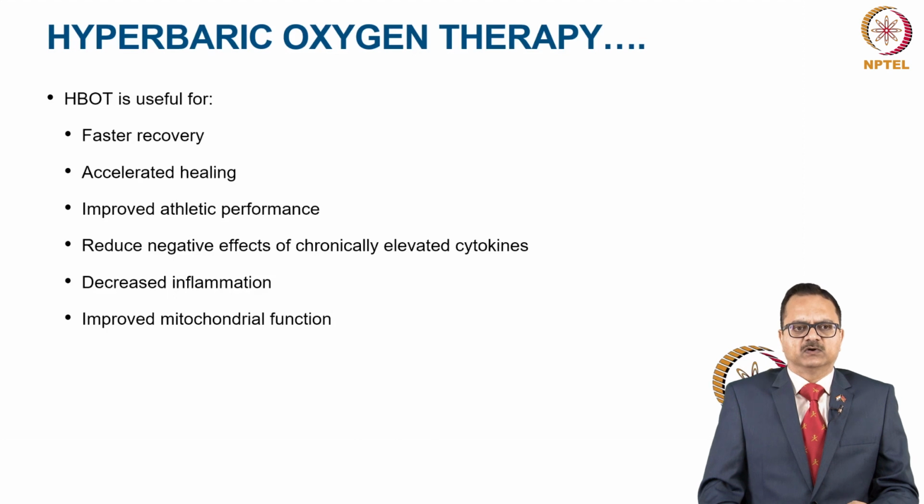It is useful for faster recovery, accelerated healing, improved athletic performance, to reduce the negative effects of elevated cytokines, decrease inflammation, and to improve the mitochondrial function.